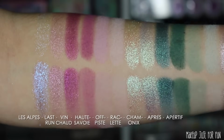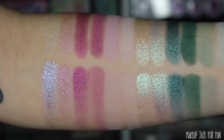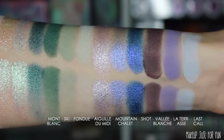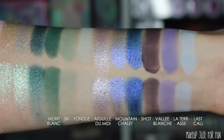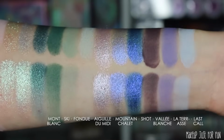Considering how light in tone some of these colors are, I'm very impressed that the brush swatches are even showing up on my very pale skin to begin with. I kind of expect that from all of these really pale shades. So, in general, as far as performance goes for both swatching, application, and wear, I'm impressed across the board. Now, let's do comparisons. We all want to see them.